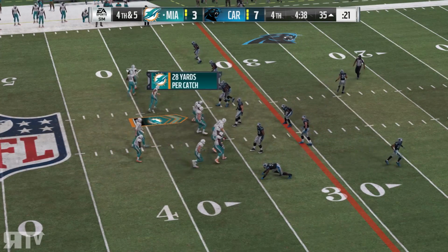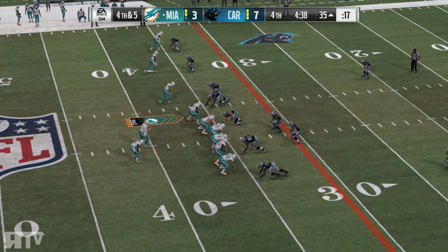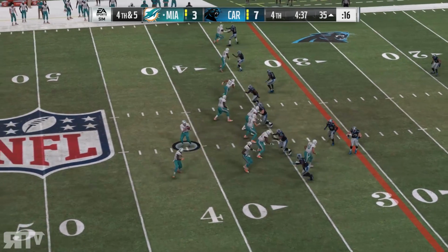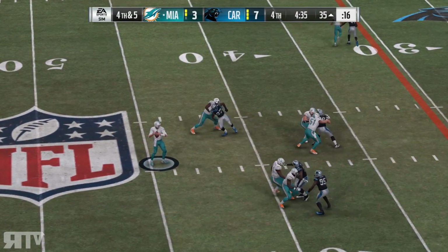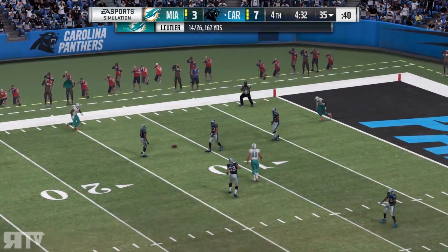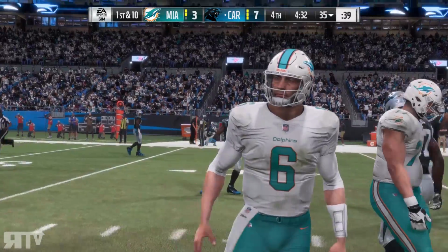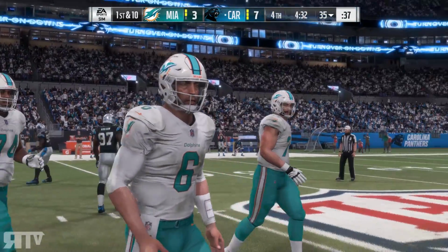They're going to go for it here on fourth down. Hurry up, here we go. Green, 39. Got to try it here. He's back to throw. He's going to let one go deep for Parker. And that is incomplete. The Dolphins can't convert on fourth down. And the Panthers will get the football back.